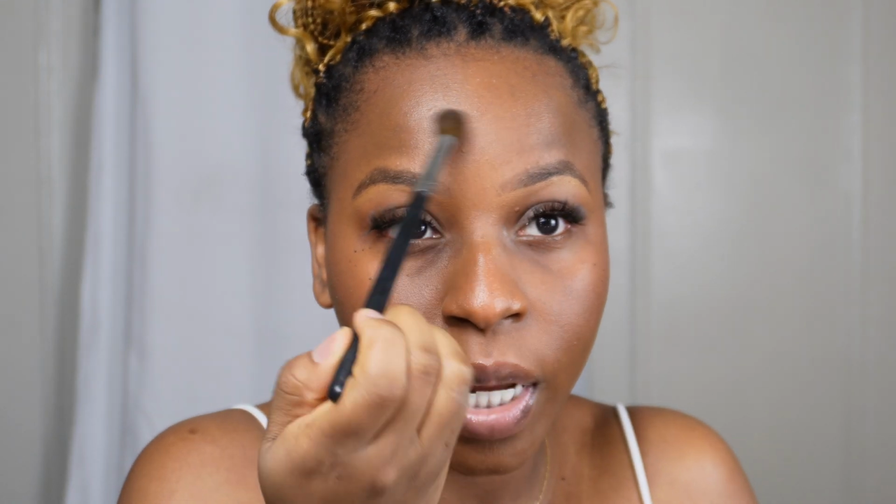because I do have combination oily skin. I am not as oily as I used to be a couple years ago, because I incorporated niacinamide into my skincare, and that was a game changer, honestly. I'm gonna put a little bit right here.